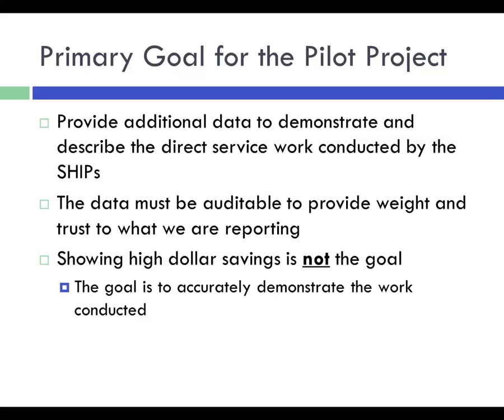That might have been confusing, but does everyone understand kind of why we're not focusing on trying to get high dollars? With the silence, I'm going to say yes. Okay.